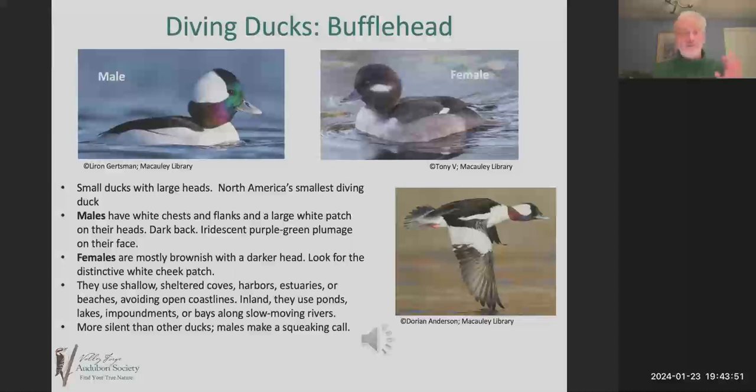One of the favorites, if anybody ever goes down to the Schuylkill River in the wintertime, these guys will be plodding around like crazy. You have the bufflehead. We have the male on the left, female on the right. That iridescence, bluish green, purple with the white on the back of the nape of the neck. And if they're excited, they can raise or drop that crest a bit so the white will actually fan out.